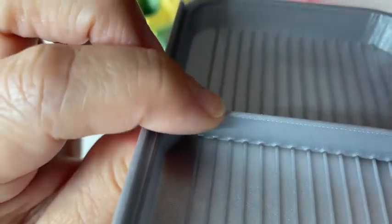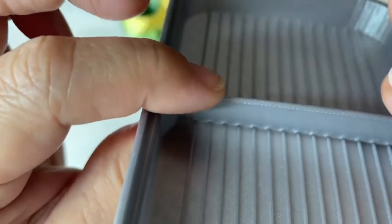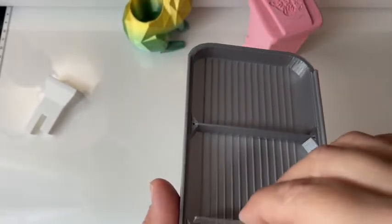Let's see. Maybe I can work with it and bend it a little bit, but with plastic, unless you burn it, it's not going to do anything. And let's try this other one.